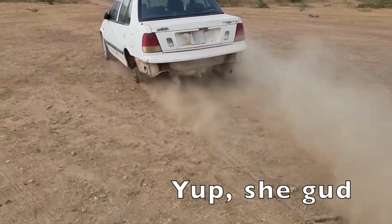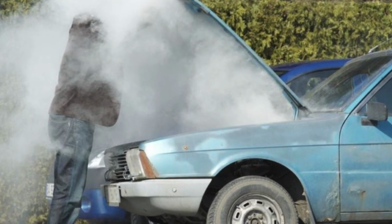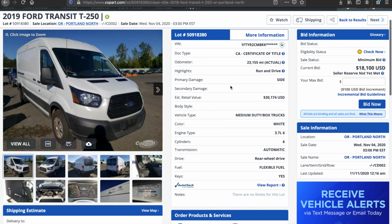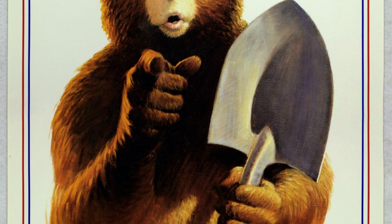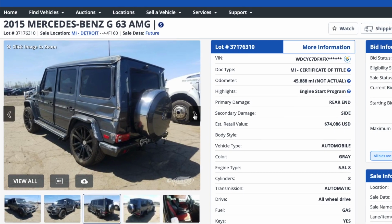This does not mean the transmission shifts through all the gears, it does not mean it's running on all cylinders, and it doesn't mean it won't immediately overheat once you start driving it, etc., etc. And it doesn't even guarantee the car will run, start, and drive by the time you pick it up. So basically it means nothing except that at one point the car was able to start and drive. To that end, you are solely responsible as a potential buyer for assessing the damage to the vehicle.